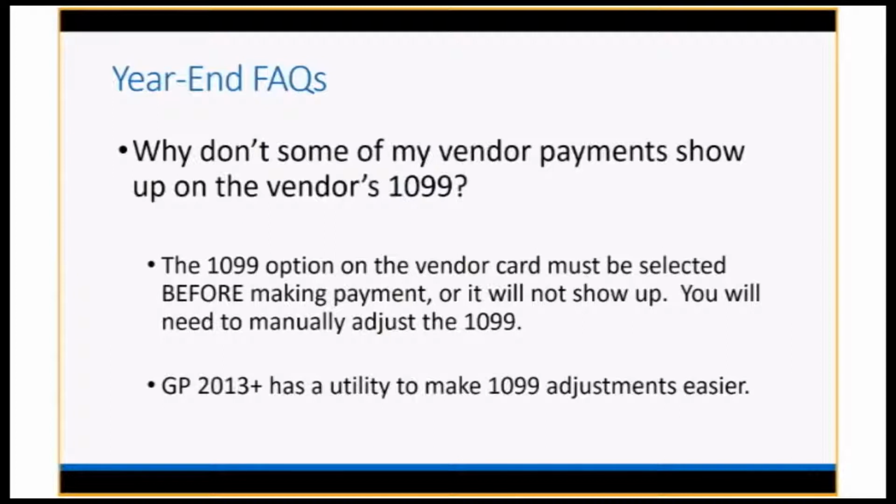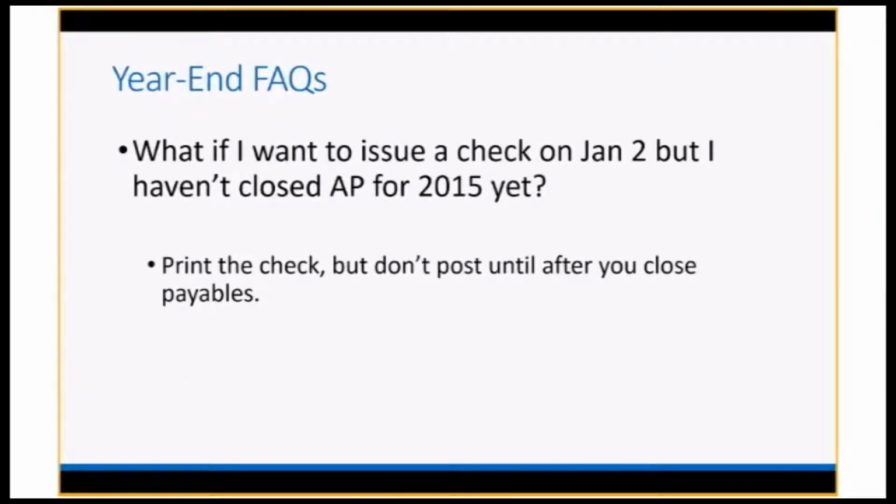Actually, if you're on GP 2013 and later, there is a utility that makes 1099 adjustments easier than they used to be. So if you're on 2013 and later, 1099 adjustments are pretty straightforward. I believe the year-end instructions we're sending tell you how to do the adjustments, so you can look that up, and we can also help you with that.